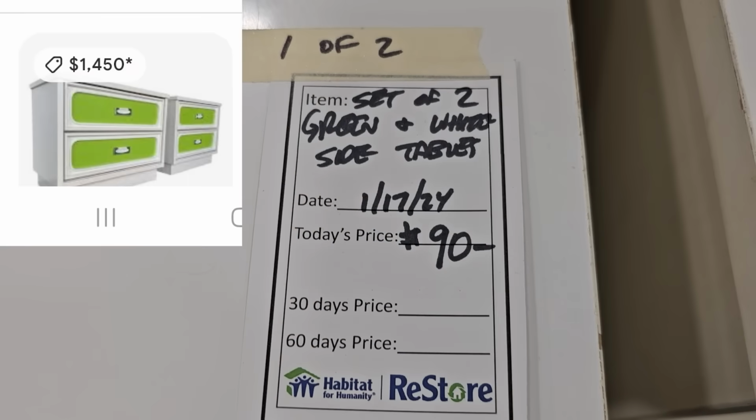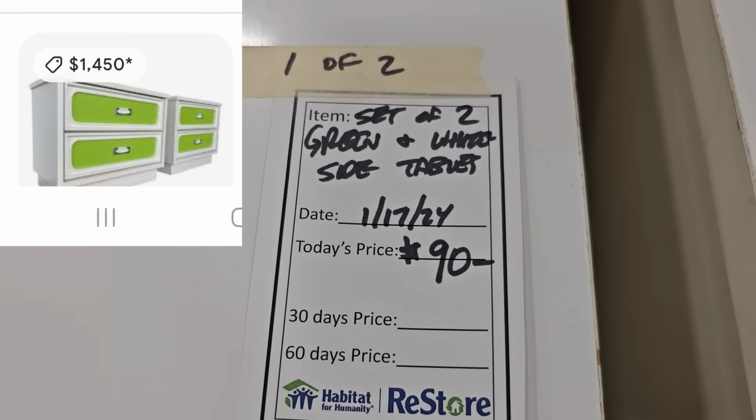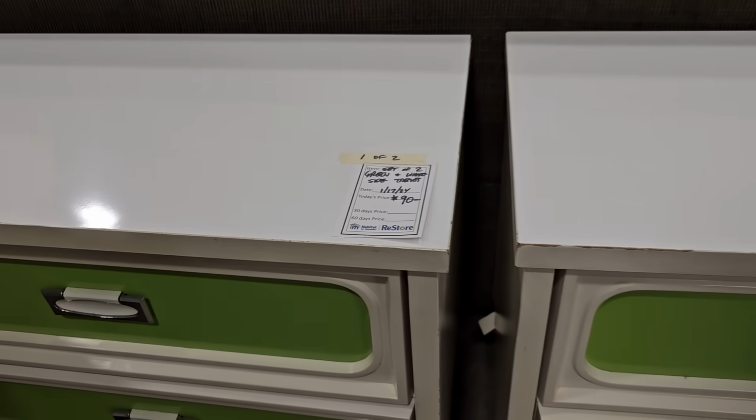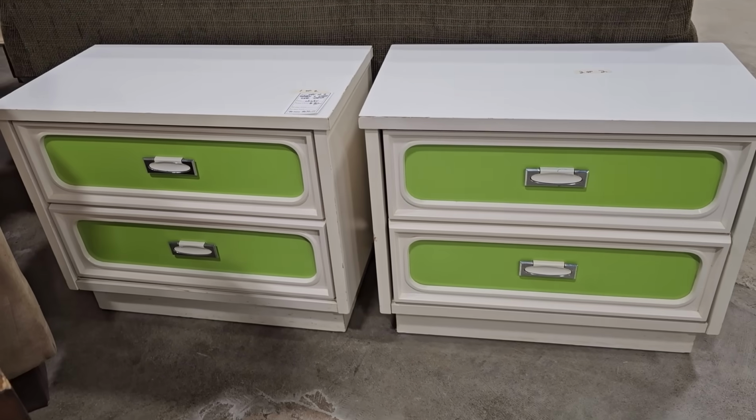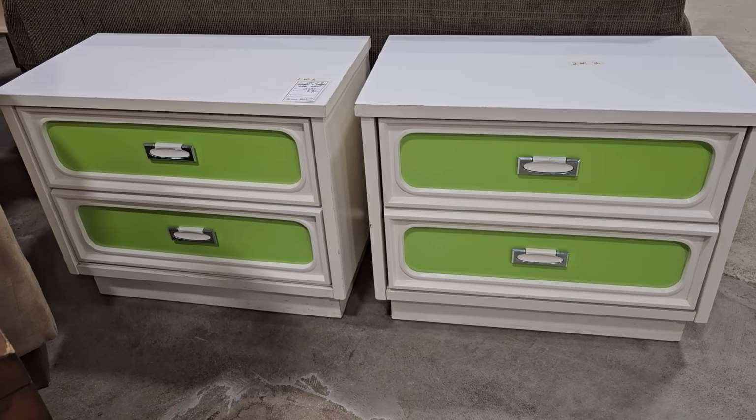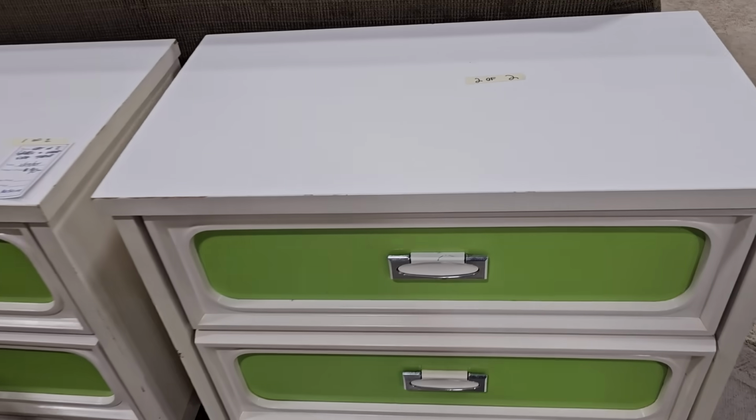And this is a fantastic find. So they've got a set of 2 green and white side tables here for $90. They had the very same ones listed online for $1,450. So a great mid-century find. I love just that bright green color.